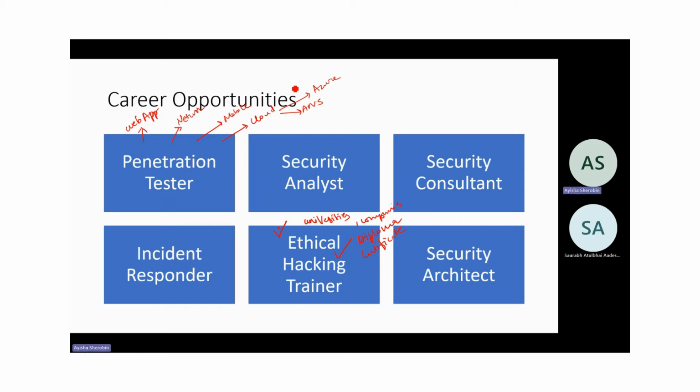I'll inform you whenever there are free certifications in Azure and AWS. They might help you in your curriculum and in your resume as well. So that's the pen testing part. We have multiple roles in pen testing.